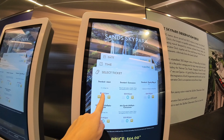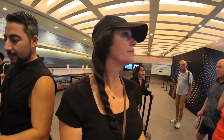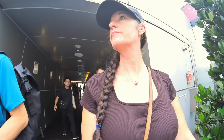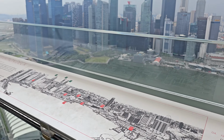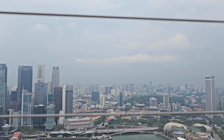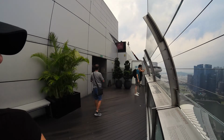We're gonna go with the standard adult tickets, 2, so it's 32 each, so it comes to 64. And upstairs there's no shelters. SkyPark observation deck. Very high, very beautiful.